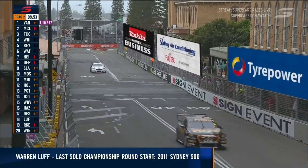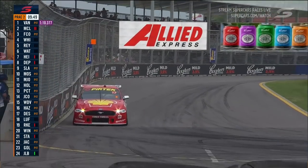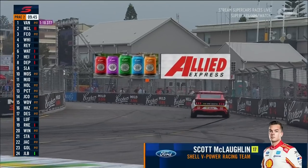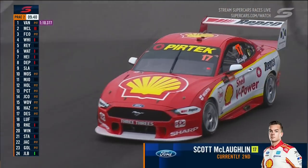And remembering this weekend, we go out of today into qualifying straight up tomorrow. So this is the last hit out. This will be now new tyres for McLaughlin. So this will be an interesting lap to have a look at. And then we've got a top 10 shootout in this place.